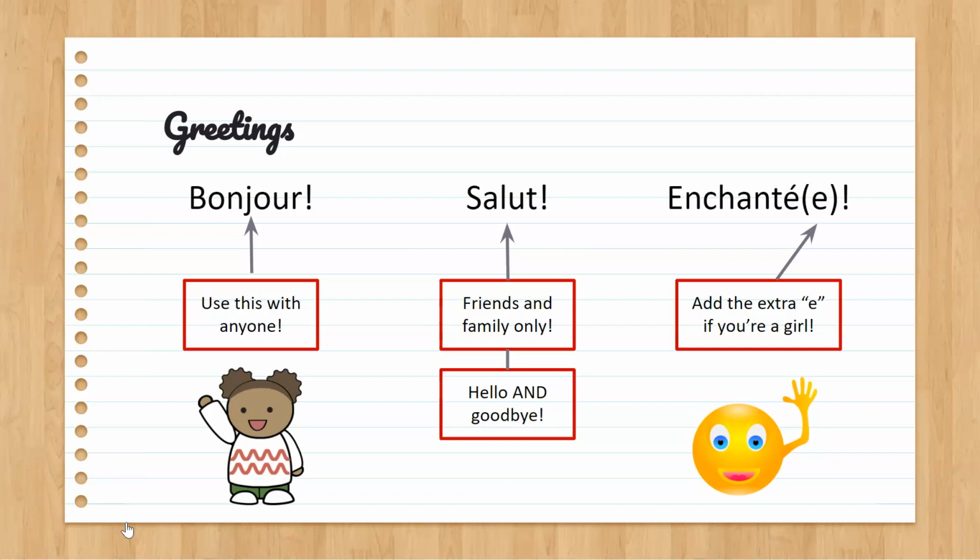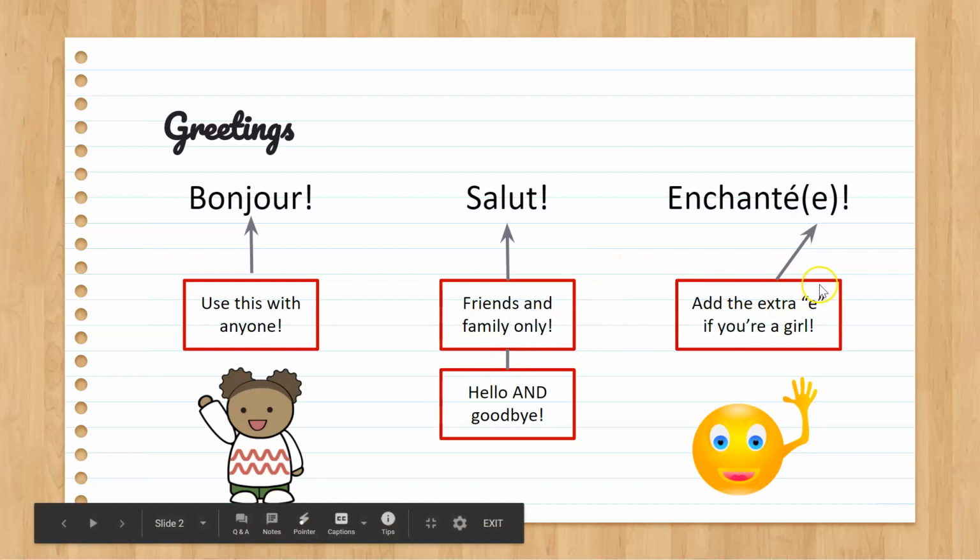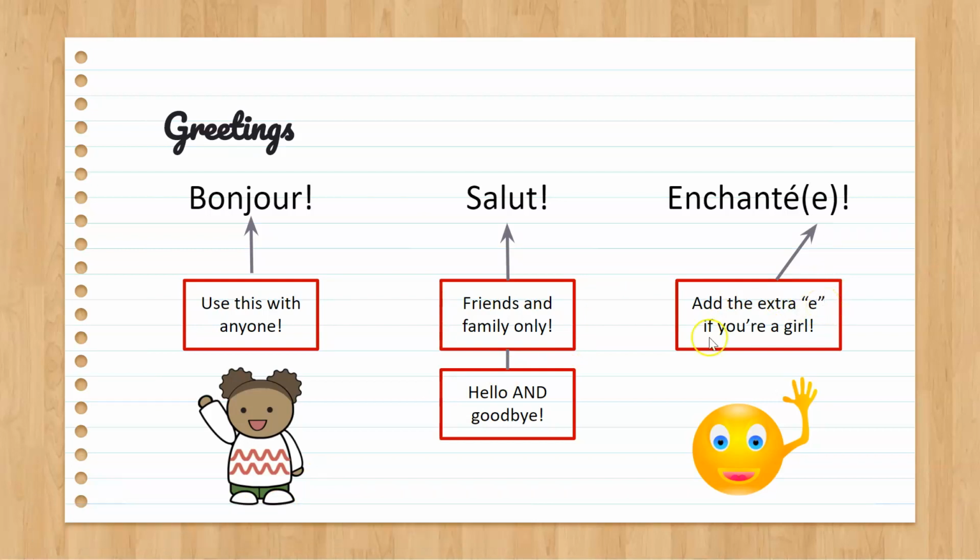The third way to say hello is actually a way to say nice to meet you, and that is enchanté. Repeat after me. Enchanté. It kind of looks like enchanted, but it means nice to meet you. If you are a girl and you are saying enchanté, remember that if you are ever writing this down, you'd add an extra E at the end. If you're just saying it, you don't need to worry about that.